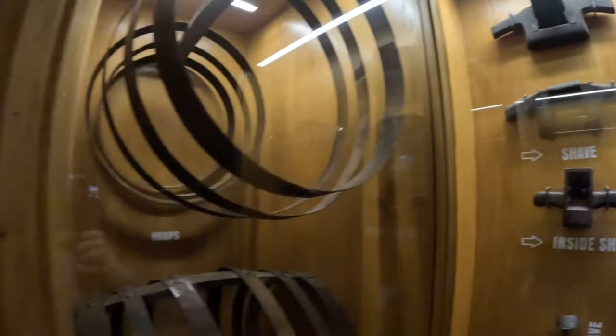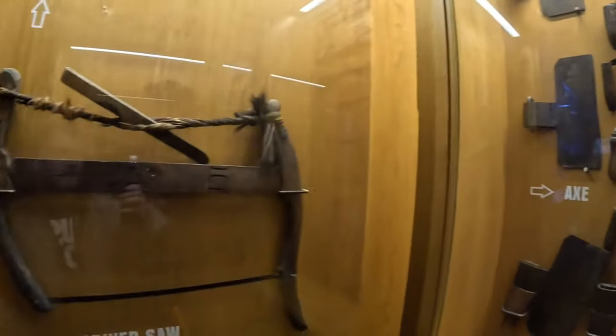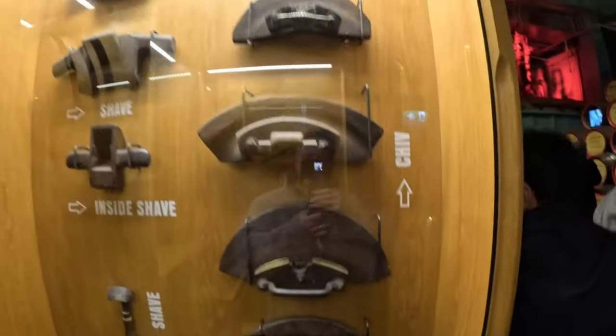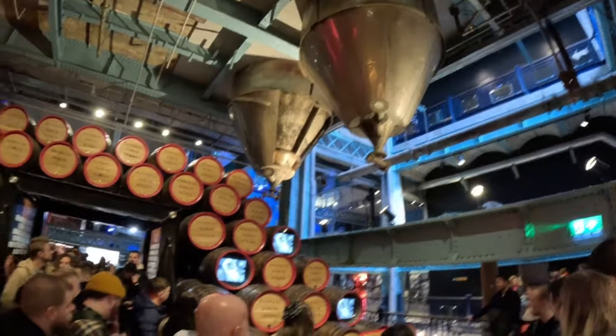Wood, wood hoops, metal hoops. Amazing. Look how far we've come, guys, in modern history. It's amazing how much we've achieved in just over 200 years in human barrel making. Amazing, simply amazing. Intriguing, very intriguing.